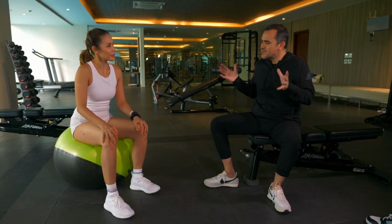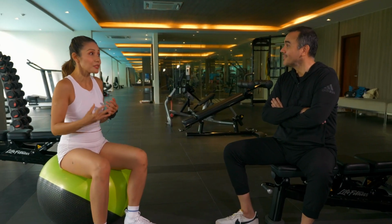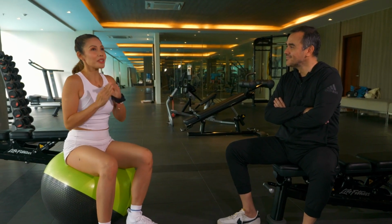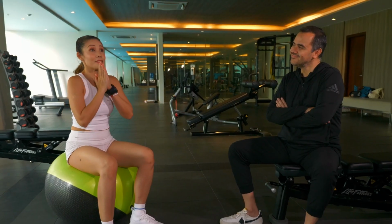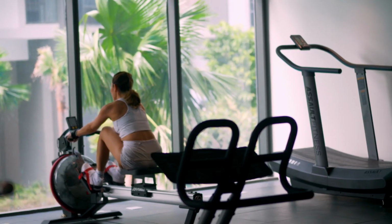How many minutes, how many hours is a good workout? I would go anywhere from at least a minimum of 30 minutes. But if you do have 15 or 20, maybe you want to just make it slightly challenging, go for an interval or something like that. Something that would challenge you enough that you feel like, oh yeah, I just needed 15, 20 minutes to sweat.